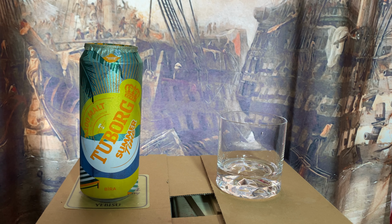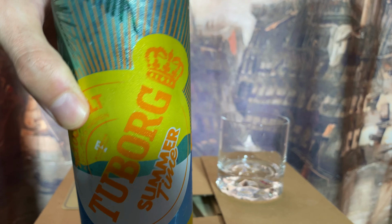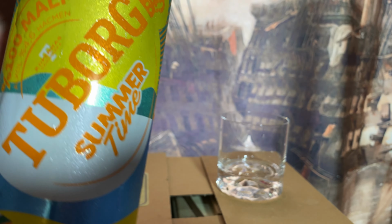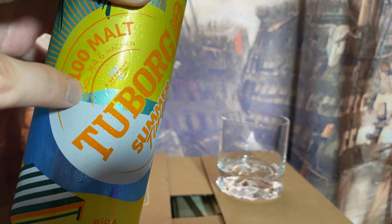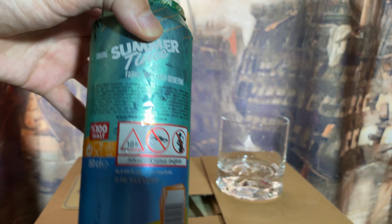Hello, today is a very beautiful day and this beer should complement summertime. It's another local brand, Tuborg, 100% malt, 4.6% ABV. Well, it is limited edition for the summer and this is lager.